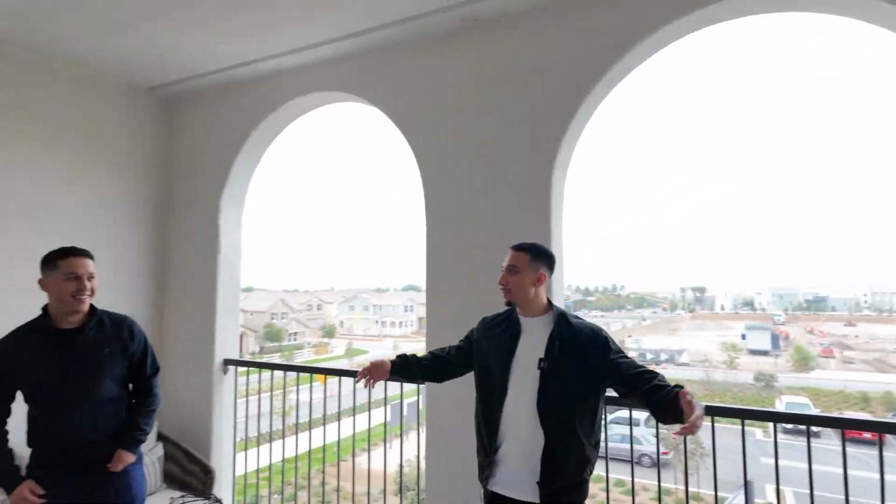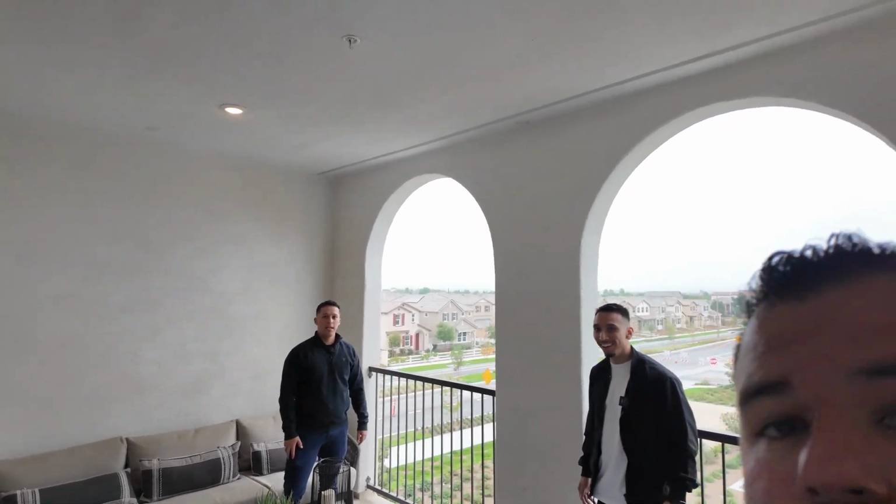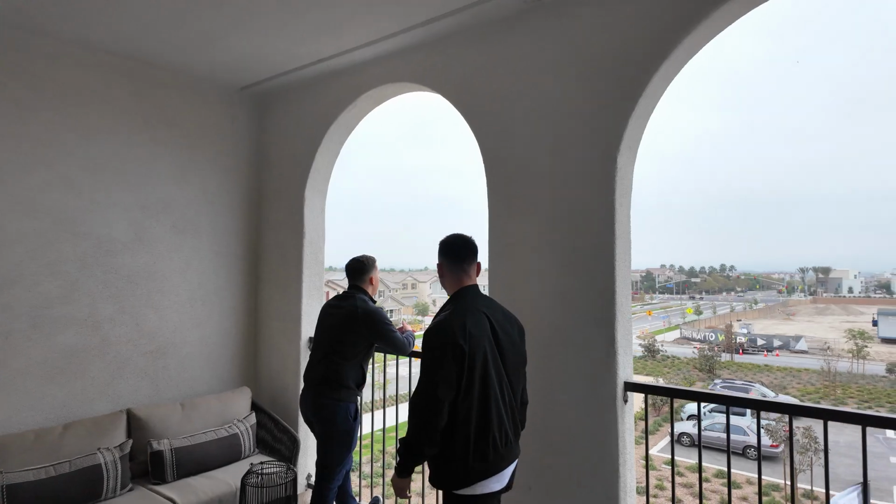So Justin, let's give them a perspective on how big this is. So me and Justin are 2 really big guys. So you can just imagine, I mean, look how much space we have. This is probably a good 12 by 10 right here. This is a really good size. And then check out your view of the Chino Valley.